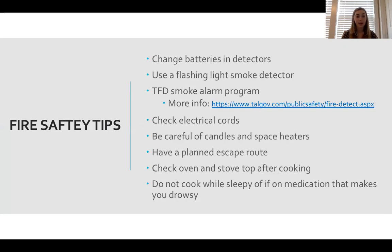Or one little trick that I do is every time the time changes, so whether we're falling backwards or springing forward for daylight savings, that can be a little reminder that you need to change your batteries. And it's also a good idea to do a little test run of your smoke detector every month or so, just turn it on, see if it works, make sure everything is right.